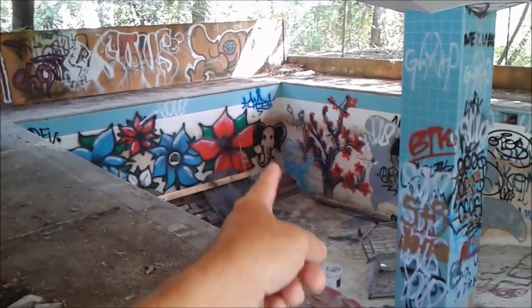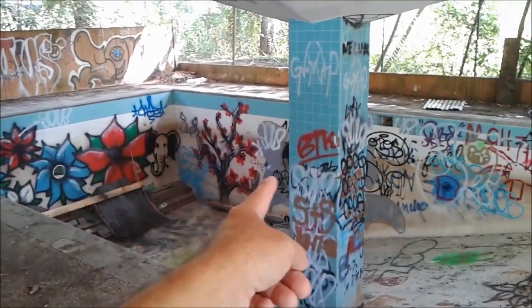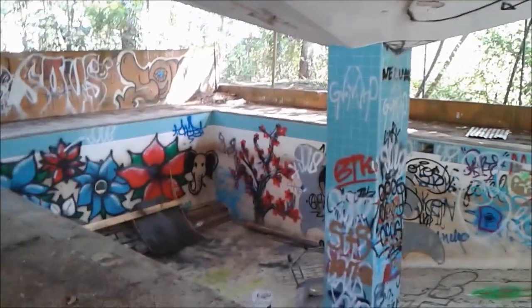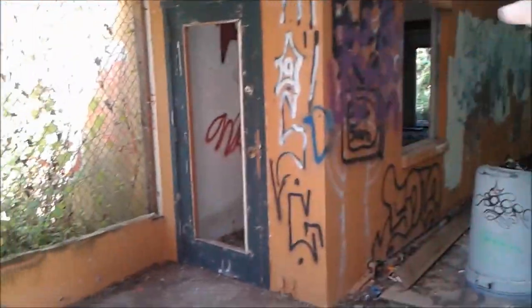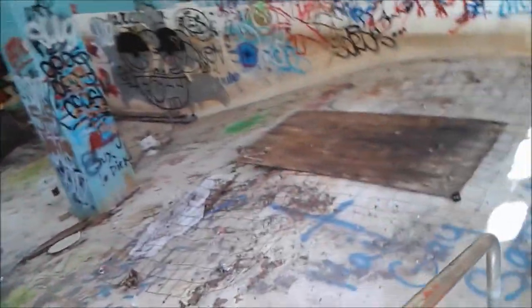But look at the artwork out here in the pool. We're going to go down and look at all this artwork, these flowers. Somebody made a tree. So we have some real artists. It isn't just people tagging and stuff. So, like I said, this is some kind of separate garage room area, and then you've got this massive pool. Let's go look at this. People have painted all over.